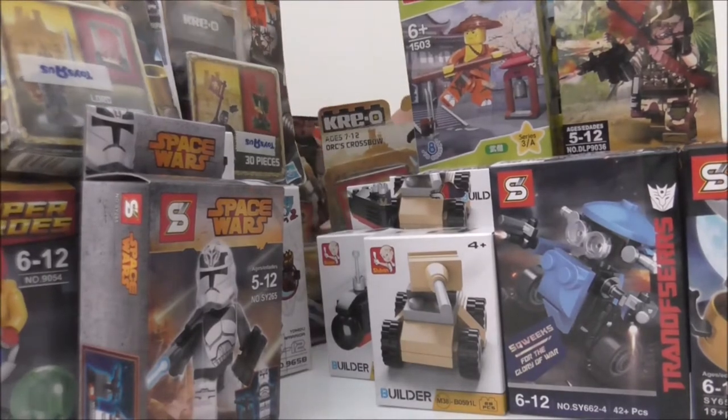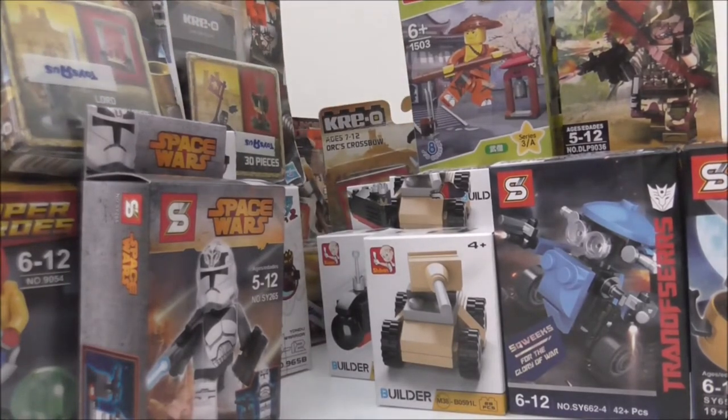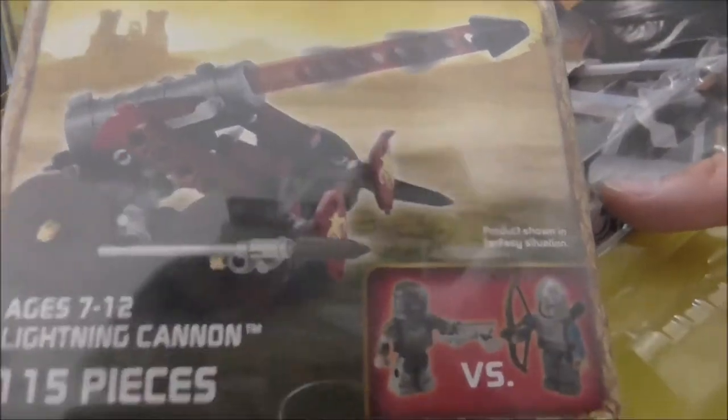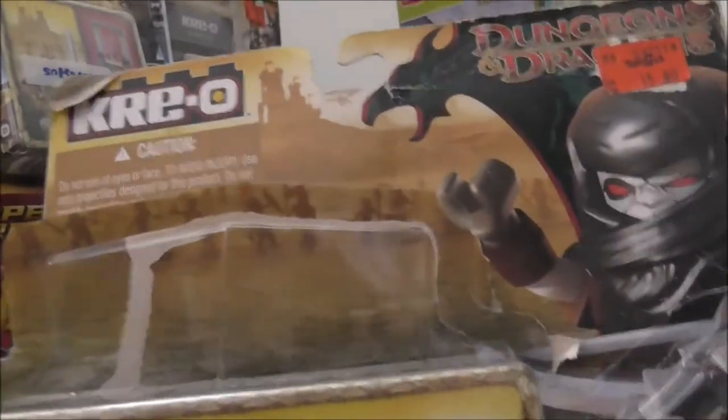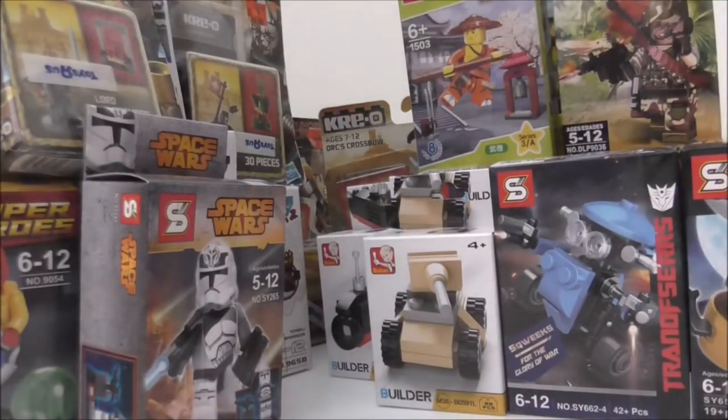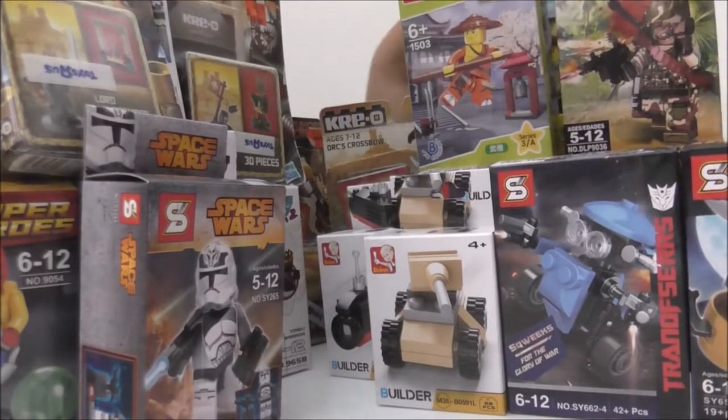And put it back there. And finally, this is the largest one. So this is the lightning cannon. So, you know, it's pretty cool. It has this really large projectile, which comes with two.